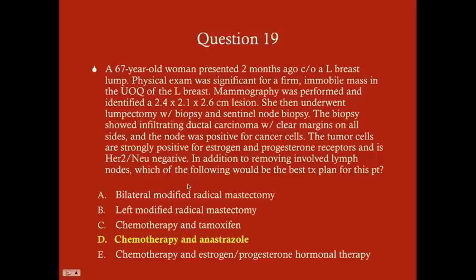What we do need to do, however, because we have a positive node, or if we were to have metastases, we need to do some kind of chemotherapy or hormonal therapy. So you can eliminate E, because you're never going to want to give any patient with breast cancer estrogen and progesterone. That's going to make the breast cancer worse. So it's really between C and D. If this were a premenopausal patient, you would give her tamoxifen and the chemotherapy.